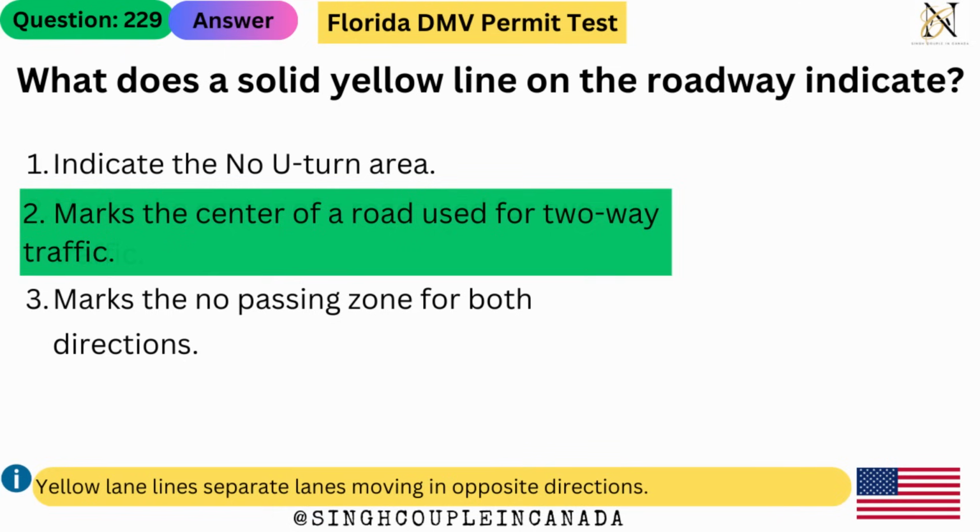The answer is 2. Marks the center of a road used for two-way traffic. Yellow lane lines separate lanes moving in opposite directions.